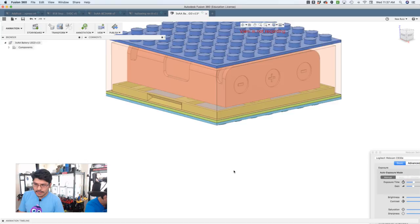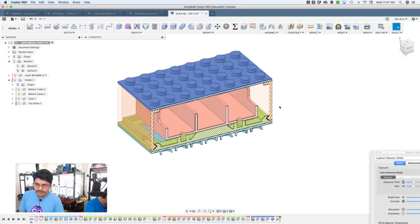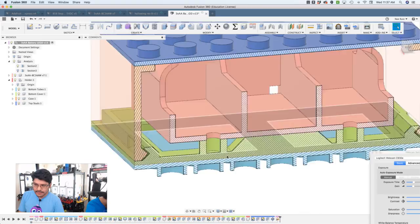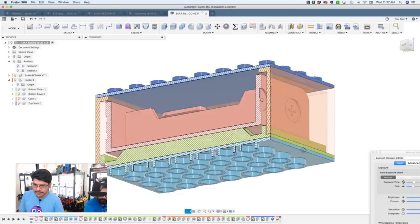Another way to get a good look at your design is to use the section analysis. I can get a slice inside here and see how well my standoffs are mating with the bottom surface and other things like that. You can change out the section type, so I can go this way. You see how that bottom is really helping support that bottom area there. Very cool. So that's the battery holder.